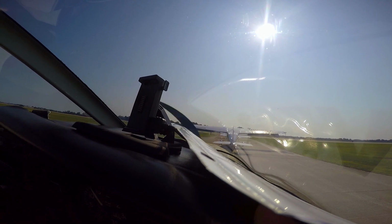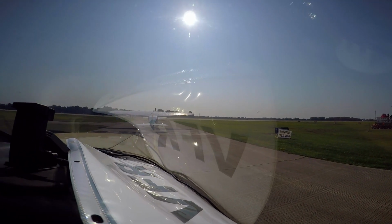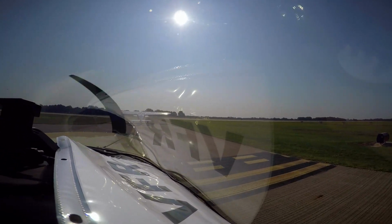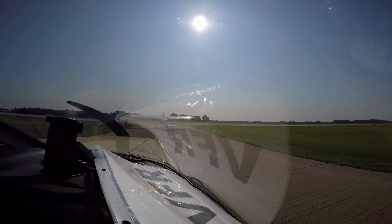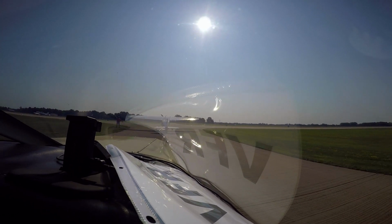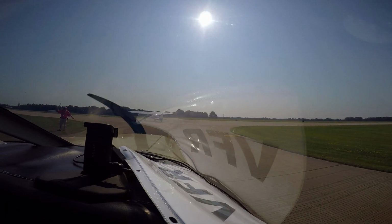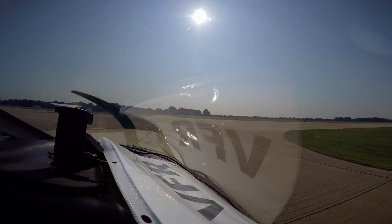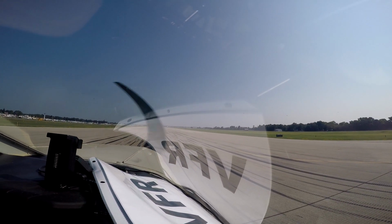Cherokee 69 Juliet, 36 left, clear for takeoff. White RV, 36 left, line up point. White RV, 36 left, clear for takeoff. 195, 36 left, line up point. We'll be talking to Cherokee. 57 Juliet, hold short of 36 left, that's the pink shirt. Okay. Hold short. Guy in the pink. 195, 36 left, clear for takeoff. Cherokee 57 Juliet, 36 left, line up point. Up and wait. 195, clear for takeoff. All 36 left departures, turn right head. Cherokee 36 left, clear for takeoff.